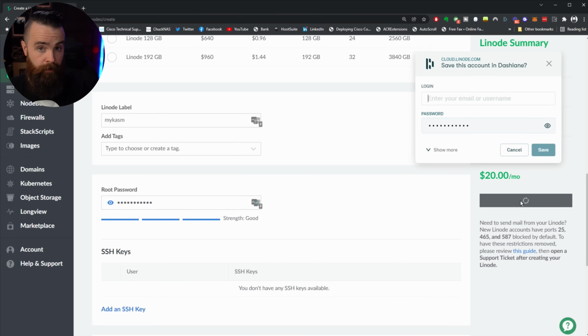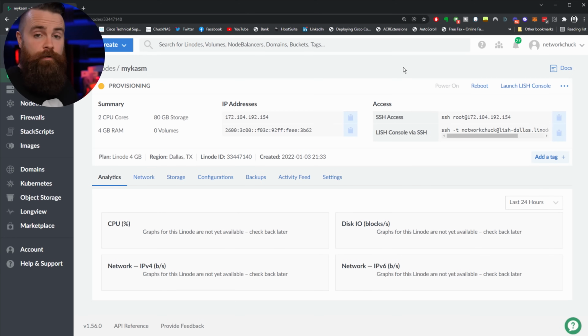Now yeah, 20 bucks a month. That's not the $5 a month we're normally doing with these projects. That's because Kasm is extra cool and requires some extra stuff. Now also keep in mind, I'm showing you Linode. You can do this in AWS, DigitalOcean, pretty much any cloud provider that can produce virtual machines for you, which is all of them, it'll work.